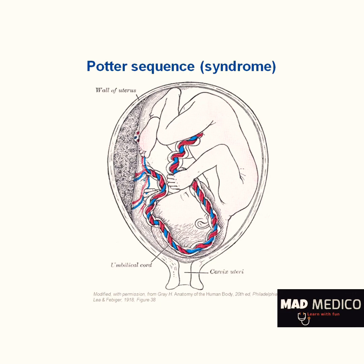A sequence is actually a type of error in morphogenesis. It describes a set of abnormalities resulting from a primary embryological event. Now in Potter sequence, what do you think that primary event is?